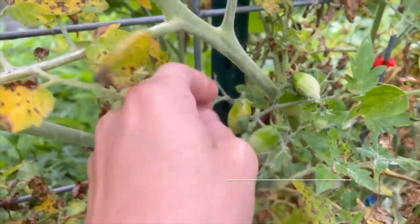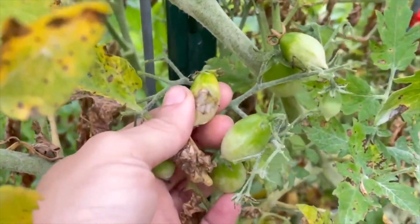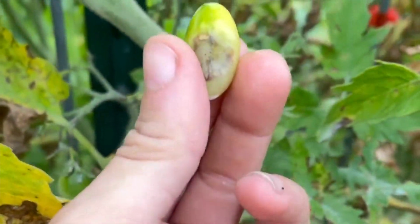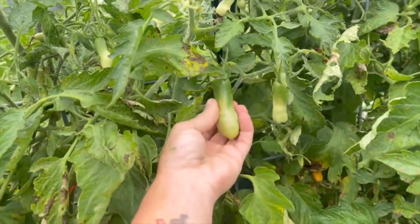But last year I would say 60% of our tomato crop ended up being destroyed by bugs. It was really excessive. It was like a biblical plague on our tomatoes last year. I mean, it was really bad, the amount of bug damage. There's a stink bug right there, ruining my tomato. Thank you. Do you see what he did? Right here? This is what they do. They're rotten creatures. They're beautiful tomatoes. Oh my stars.